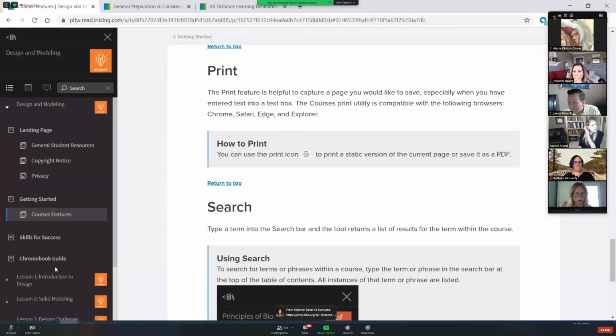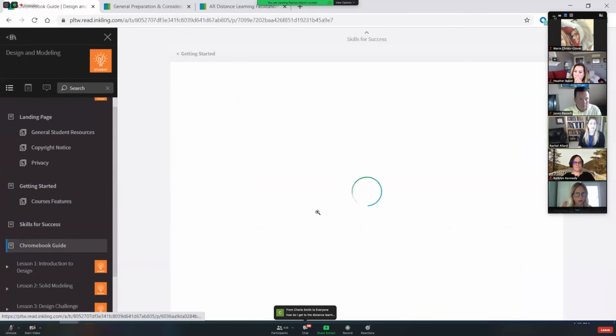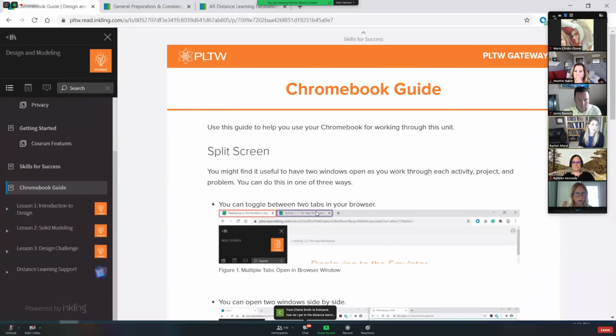Just like Jason mentioned, all of the Gateway units are Chromebook compatible. We've provided some student-facing support on utilizing Chromebooks during their distance learning adventures that will help them be successful. One thing to note is that for distance learning for app creators, if you want students to be able to test the apps that they've developed on their own devices, they will need Android-enabled Chromebooks with access to the Google Play Store.